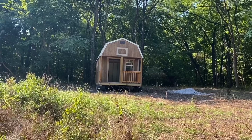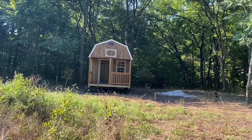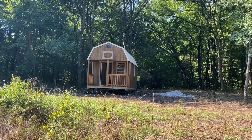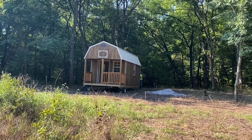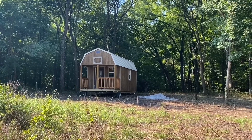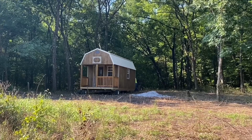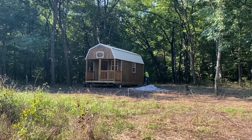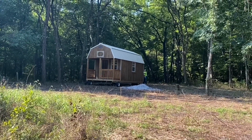I will say the delivery on these things takes almost no time at all. It's the leveling that seems to take so long here because we are in the Ozarks and this property is very hilly. So he has to spend quite a bit of time leveling so that the door opens and shuts properly and that the windows also operate properly. Oh, look how easy he just snakes that right into place. That's crazy.